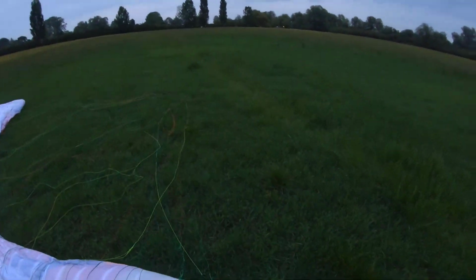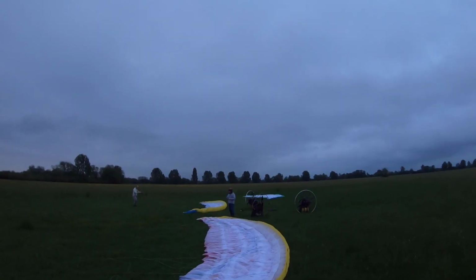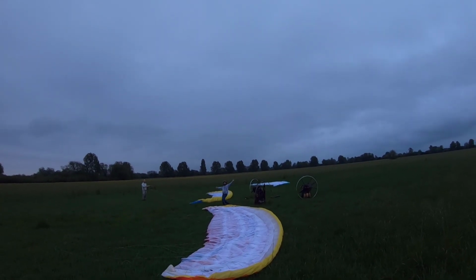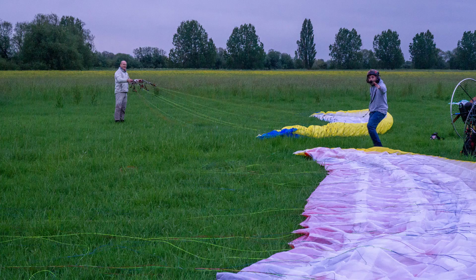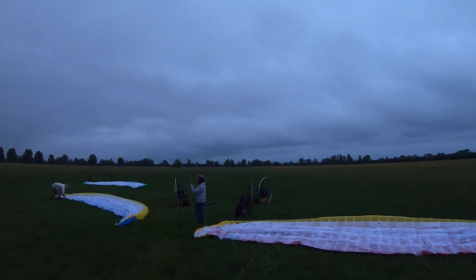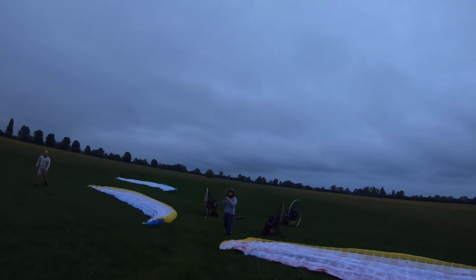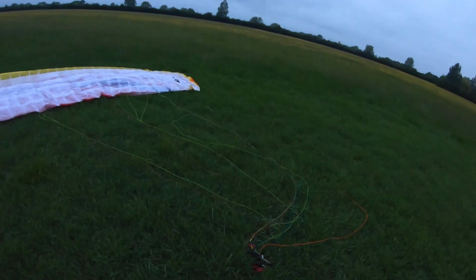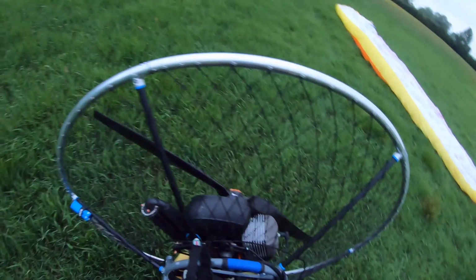I could see a proper take off last week. Oi, boys! These are true aviators just here. We landed in the shortest part of the field with grass. Beautiful. Sun is setting. No one knows we're here.